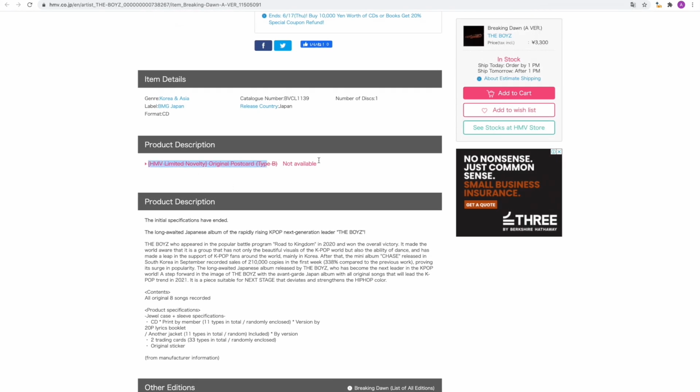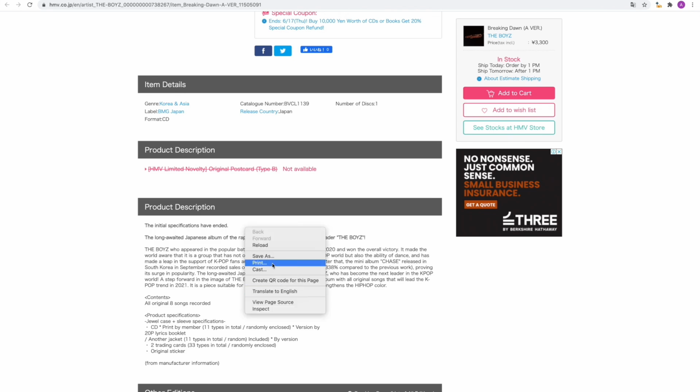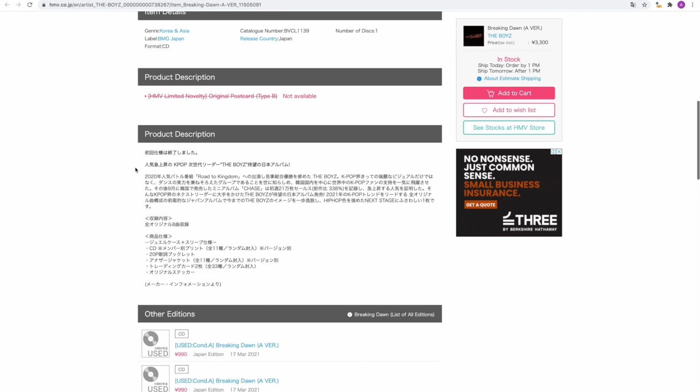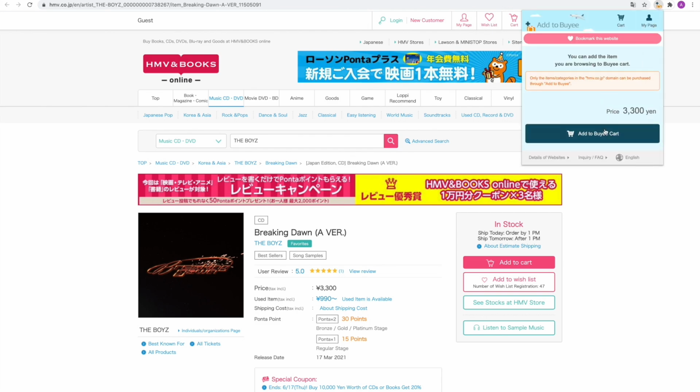So the benefit is not available anymore. And then it says here that the album comes with trading cards randomly enclosed, but it does say here that the initial things have ended. So I'm kind of not sure if that means these are not included anymore or if they're talking about this. But I'm going to add to cart first and check up on that later.